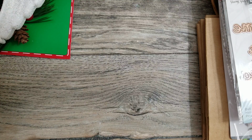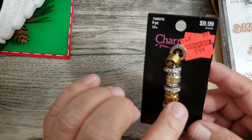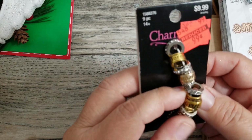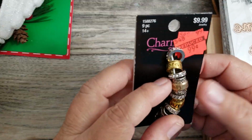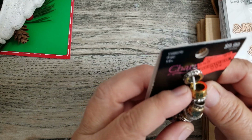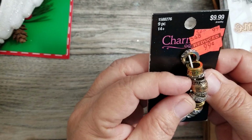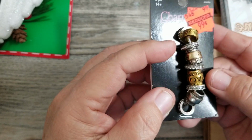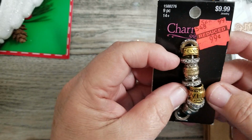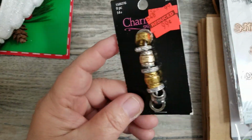And then I picked up, in the clearance section, they had these little barrel spacers. This one says love. This one says forever. This one says love, and this one says family. Well, I guess they are not faith inspired except for the love. Anyway, they were 99 cents, and I thought I could use them on something, so I just picked them up to put them away.